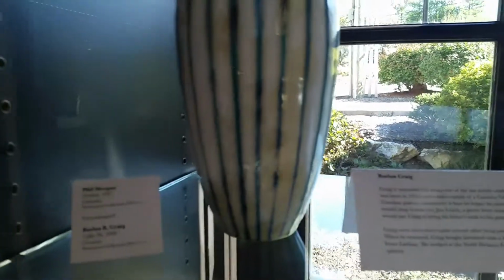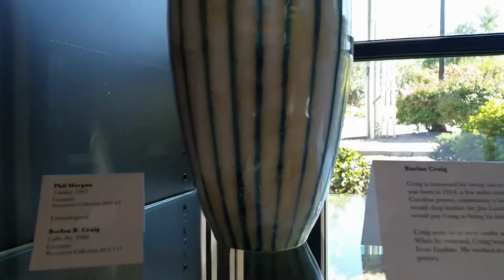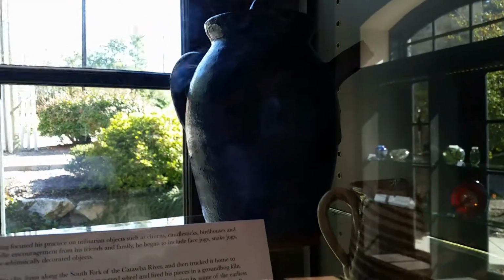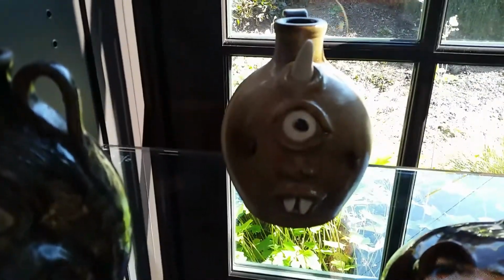Now, this guy was making stuff, Craig, born in 1914. Look at the intricacy of that. That's in the coloration. Here's some more of those jugs that really have the facial impression. He looks a little inebriated. Like a cyclops here.